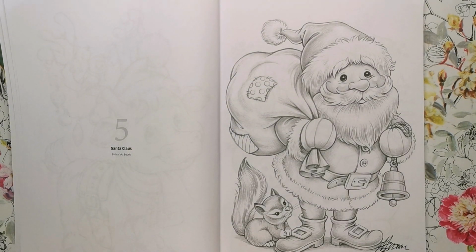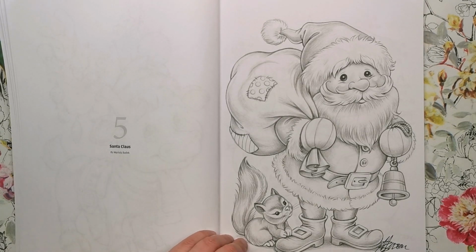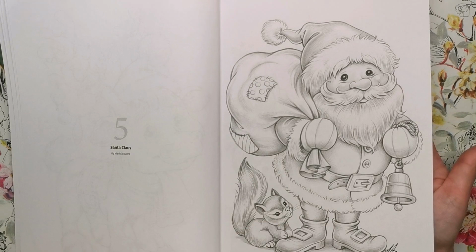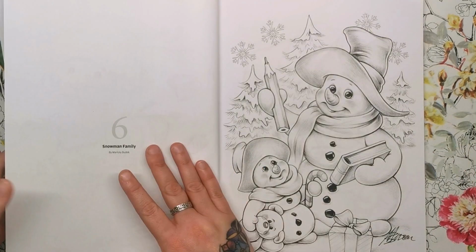Santa Claus, so here's her take on Santa. You can see we've got the little squirrel next to him there. At least I think it's a squirrel. It's got a bit of a line up the tail. I don't know whether it's meant to be some other creature. You know what I'm like, I don't know what things are. But yeah, he's holding his sack. He's got his presents and his bell as well. That seems to be a recurring theme, the bell. Again, just really, really sweet and cute.